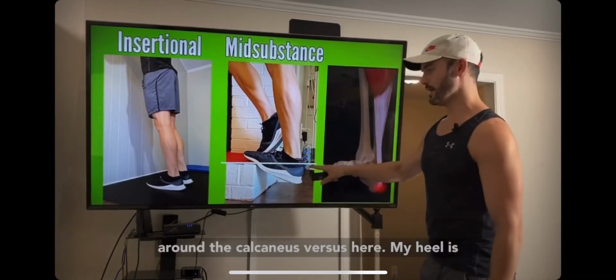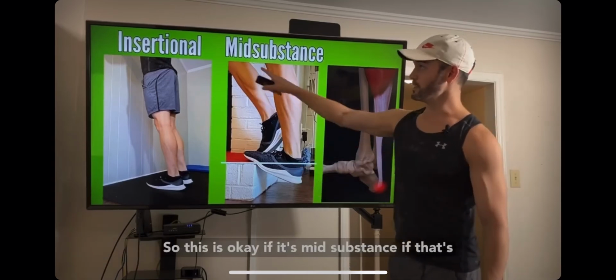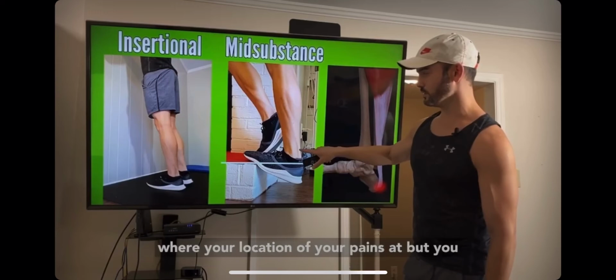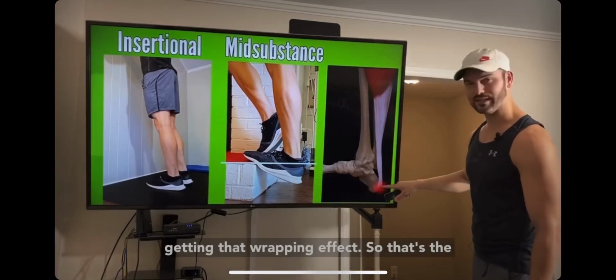Versus here, my heel is dropping down below neutral. So we're getting that wrapping. So this is okay if it's mid-substance, if that's where the location of your pain is. But you can see here when that heel drops below, we're getting that wrapping effect.